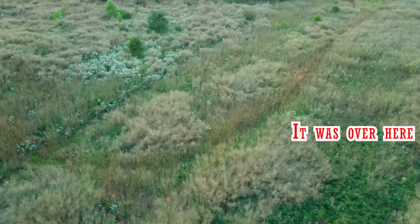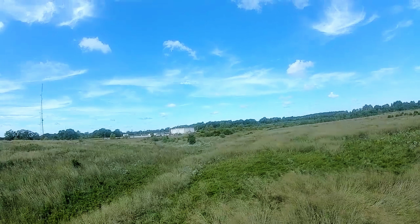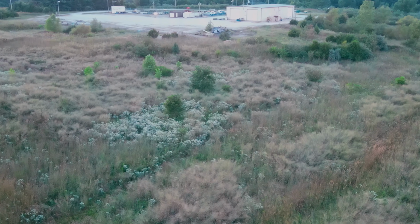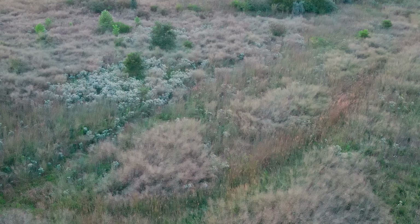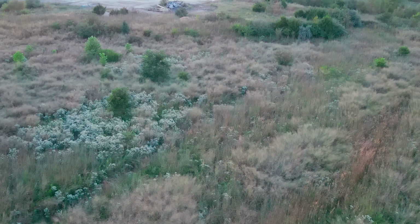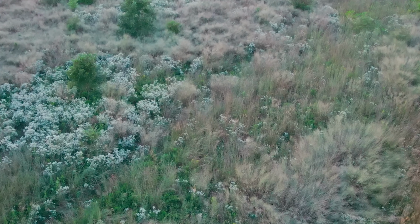So I went back here later with my Mavic, just trying to get an idea of exactly what happened. I just changed the camera settings here. I'm a little blown out. I just got it on auto. It was getting dark, and all I had was an ND16 filter, so I'm a little blown out there in that building, I think.